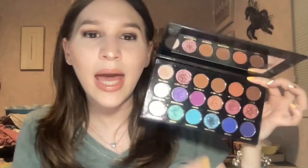I love the more neutral leaning shimmers as well, but I'm not swatching every single shimmer. I just wanted to show you guys a couple of them. And the browns in here are beautiful, I love this palette. So yeah, I don't really have anything else to say about it. I'm just absolutely in love with the formula. I think they did such an amazing job, and I love the color story.